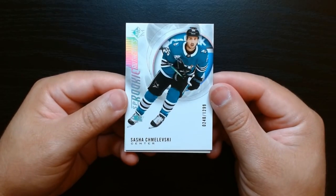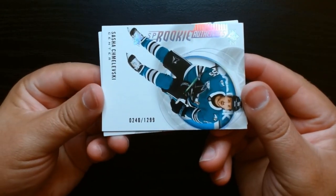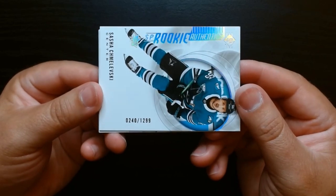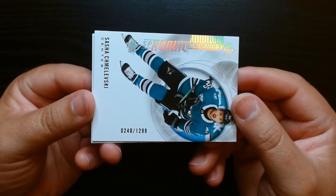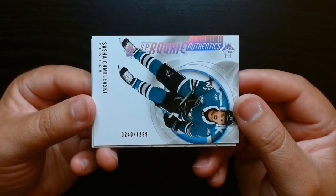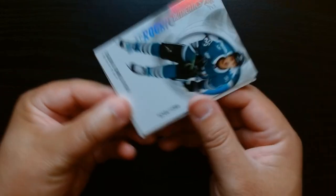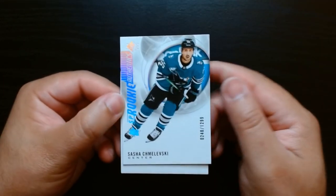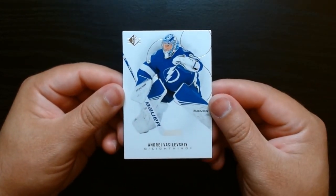What? Bro, what are you talking about, man? Is an SP rookie, I guess, silver? That's pretty cool. And it is numbered to 1299. Wow, I didn't know this set had that high of numbered cards. 1,299 of these. This one is 240. But that is a cool one. I never pulled this one. A rookie authentics with that silver coloring right there. So that's pretty sweet. And Vasilevskiy on the last one.